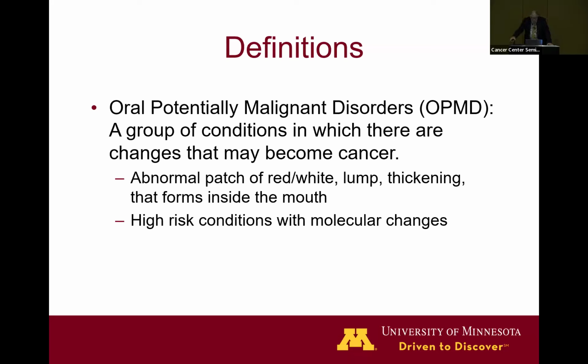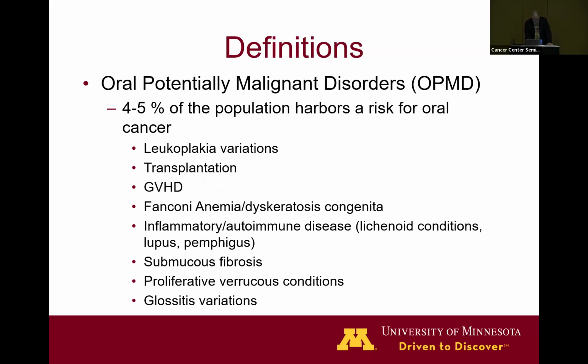Oral potentially malignant disorder, a newer term, and this is the NCI definition, but it's a group of conditions in which there are changes that might become cancer. We just sort of look at, is there a patch or a white lump or thickening like we showed in these slides? But now it is included to expand all the cohorts of folks that we see. So I like using this term now because it's a very good catch-all term. And when using that catch-all term, there's about 4 or 5% of the whole population of the United States that harbors a risk for oral cancer at a higher level.